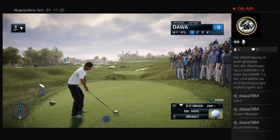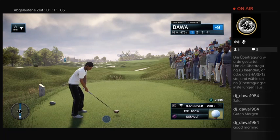So last hole for me is the last day and the last hole from this tour.